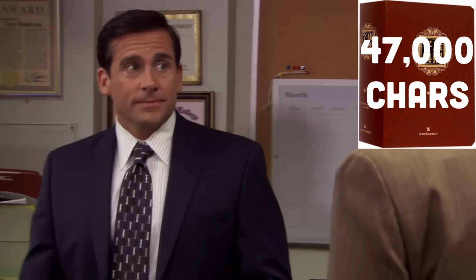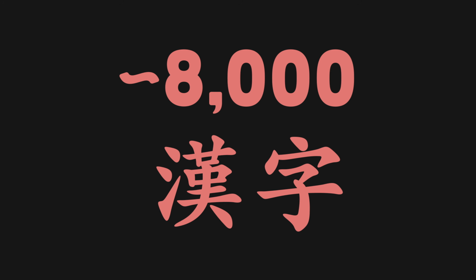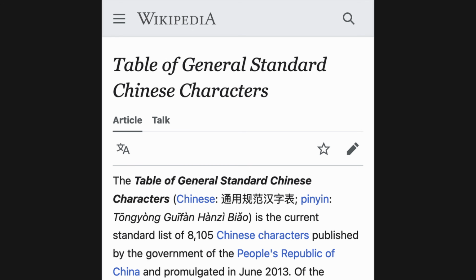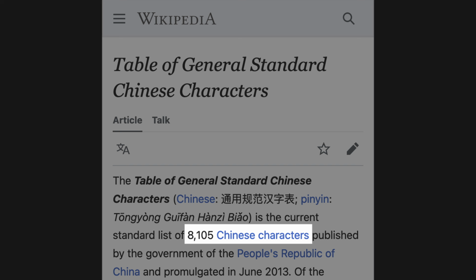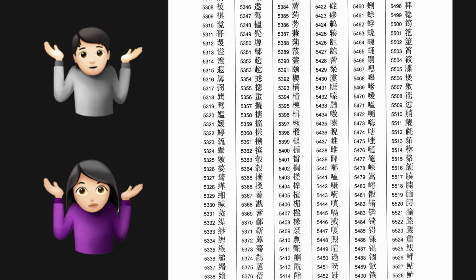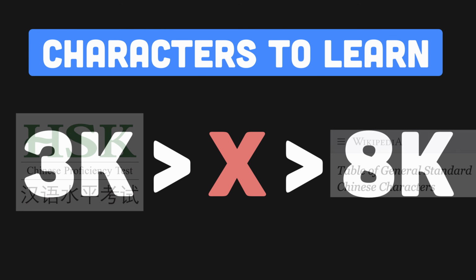If 3,000 characters is not enough, then what is? 4,000? 10,000? 47,000? No, God! One possible answer is around 8,000 characters, or 8,105 to be precise. That is the number of standard characters specified by the Chinese government for general use. However, that list contains many rare characters that the average literate Chinese would not know themselves. Nevertheless, this narrows down our target number to somewhere between 3 and 8,000.